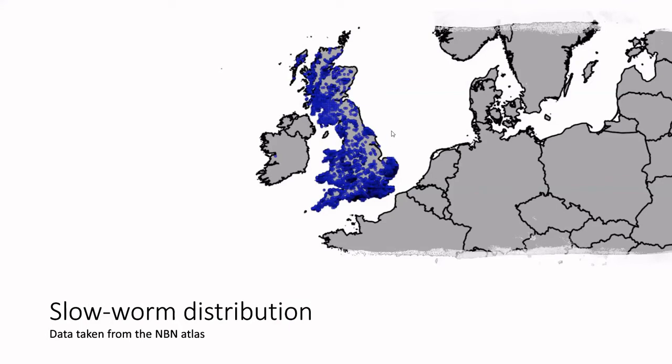I don't know off the top of my head which is more common, but I would have thought perhaps that there are more slow worms in this country than there are common lizards. But there are no population, total abundance studies on either species. It's really difficult to tell.